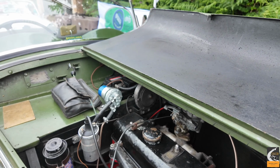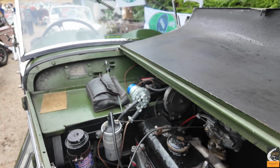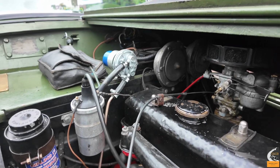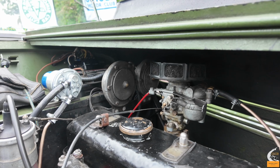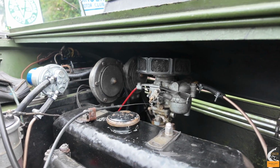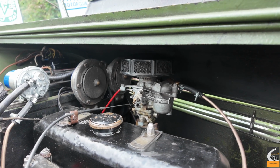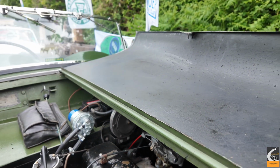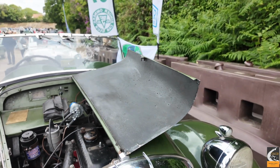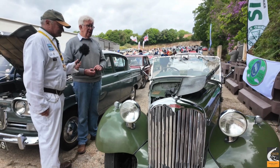As you can see, it's only got one carburettor. I've just noticed that. Which is why it's not really a sports car. They did a larger version, a 1500cc version for export, and some of those did have twin carburettors. Were you able to find out any of its history at all? I think it was derelict for a number of years, and was built up from certainly one wreck.